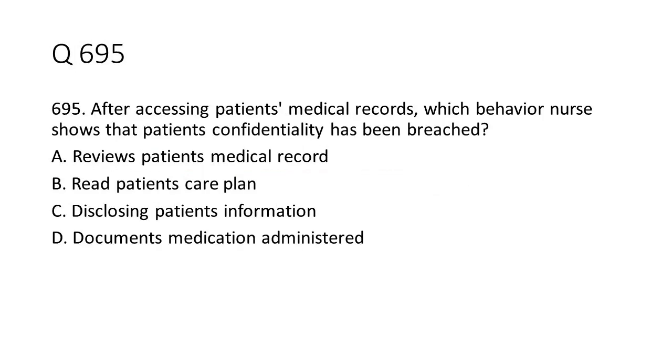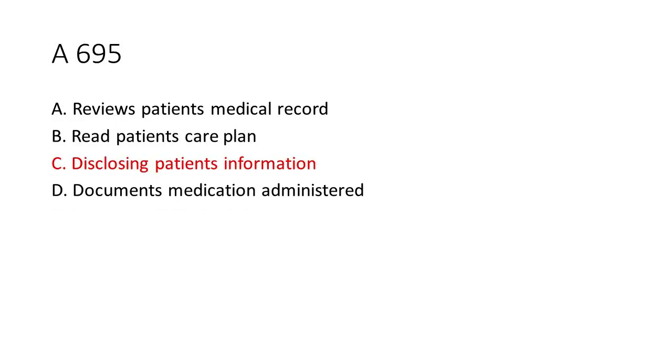695. After accessing patient's medical records, which behavior of the nurse shows that patient's confidentiality has been breached? A. Reviews patient's medical record. B. Reads patient's care plan. C. Disclosing patient's information. D. Documents medication administered. The answer is C. Disclosing patient's information.